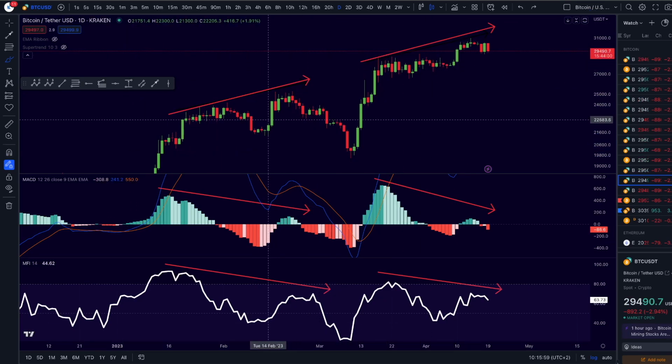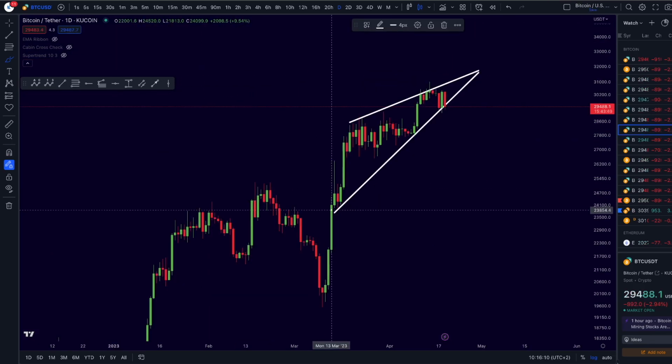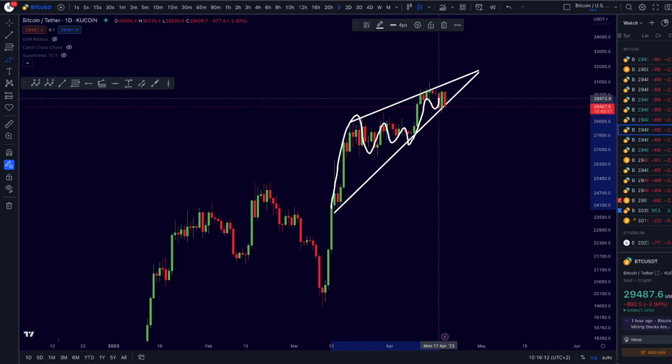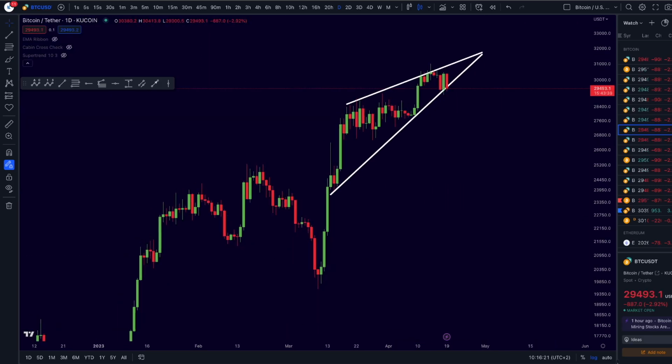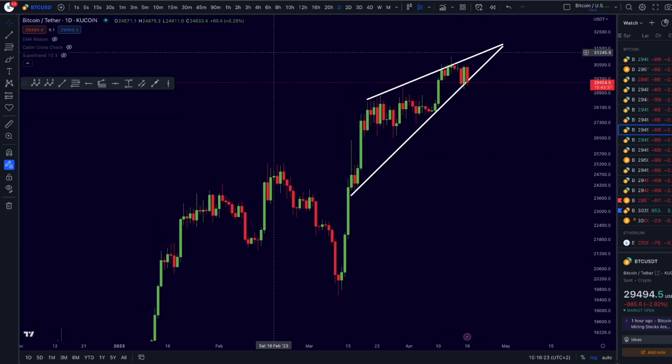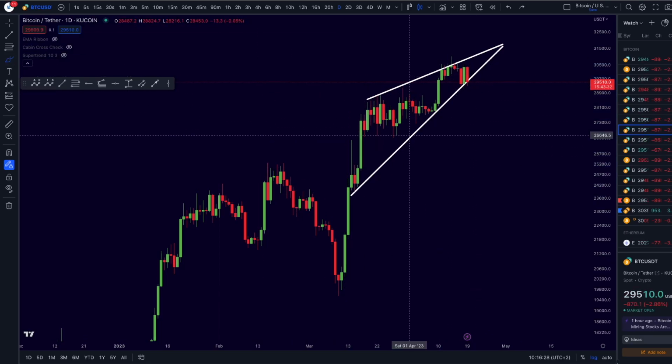And yes, that time we did get this downwards push, which I am going to be expecting right now as well. And right here once again, we are also creating some kind of a rising wedge, which is a typical bearish reversal pattern. So if we are going to be getting this breakdown of this rising wedge formation, we can definitely be expecting lower targets getting reached.